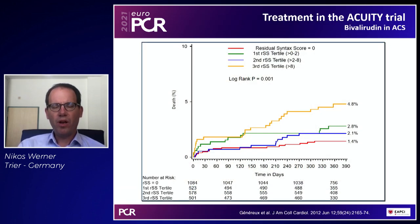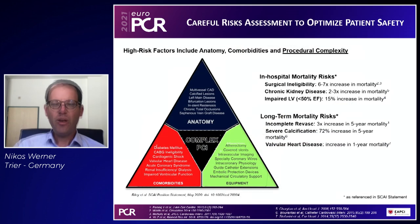This is of really high importance. This is different data from the SYNTAX trial showing the residual SYNTAX score after revascularization. And you can nicely appreciate that the higher the residual SYNTAX score, the worse the outcome. So our strategy needs to be functional revascularization and complete revascularization. Another important aspect for high-risk procedures is that we have a careful look at the individual anatomy and the individual comorbidities of our patients, and this together influences our revascularization strategy. And of course, we need to discuss the equipment, and maybe the degree of lesion preparation we have to use for the individual patient.